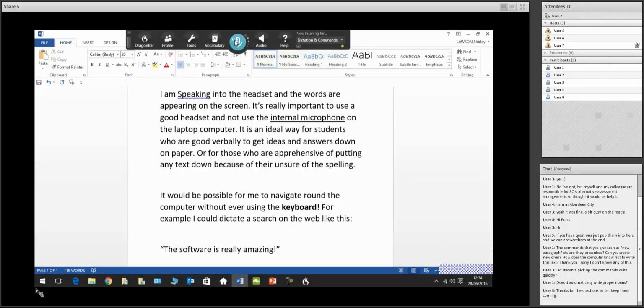That command, go to sleep, is how you switch off the Dragon software. So you can see how quickly and easily and effective it is. And this is how we have been trying to introduce it to students so that it gives them a boost to think if they have good ideas and they have difficulty physically handwriting or word processing, then to try and give the voice recognition software a shot.